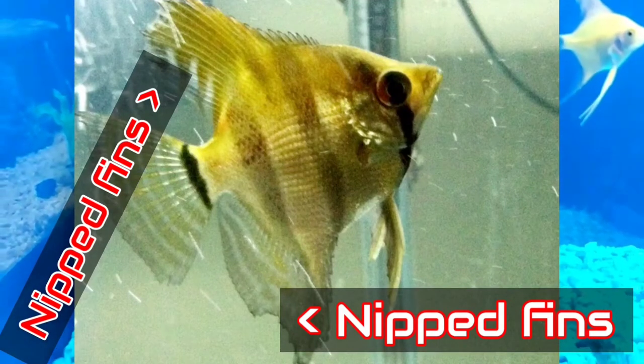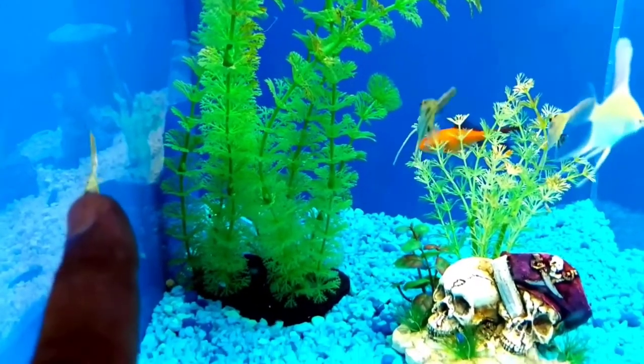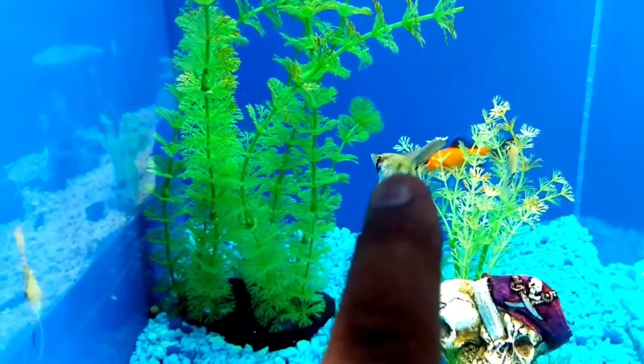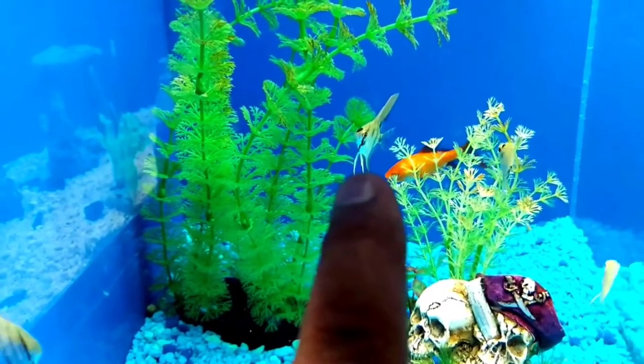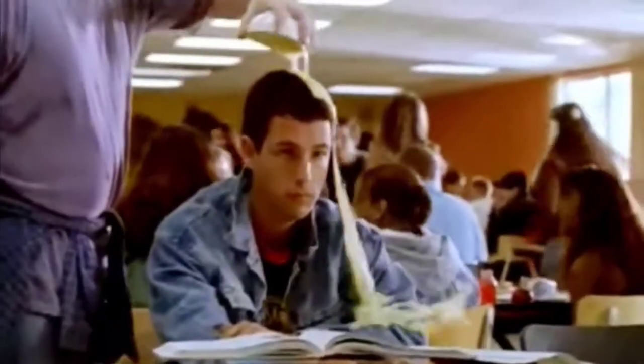If you do see a chunk taken out, like this one, if this one had chunks taken out of its fins, and that one is doing the bullying, then that one's going to be more healthy than that one. Fish that are sick don't have time to be bullied.